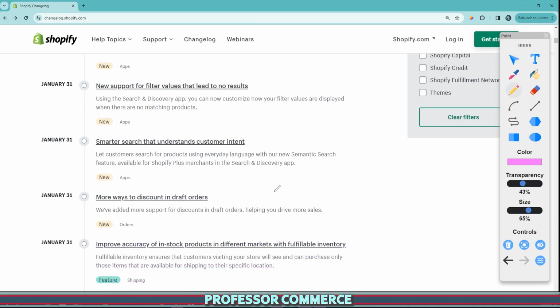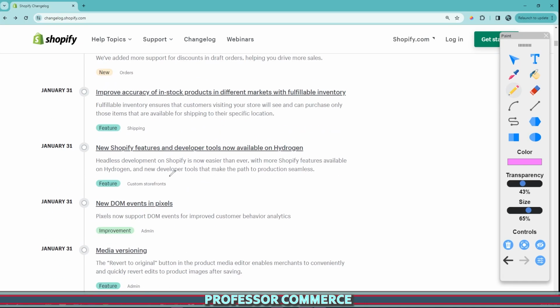This is an interesting update here. It's a new update for orders and draft orders and discounts, and it seems like it's available for everyone. Every once in a while there's an update on this changelog where it's just like, why wasn't that there before? Surely that was there before. And this is kind of one of them.